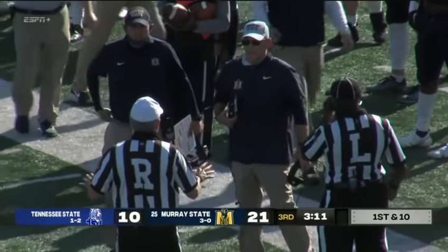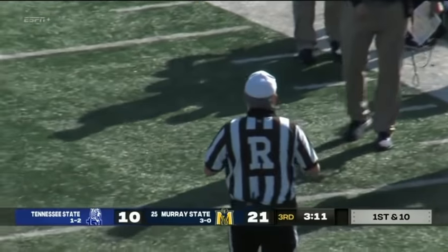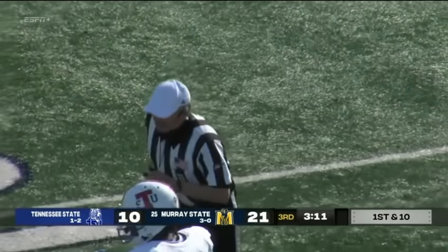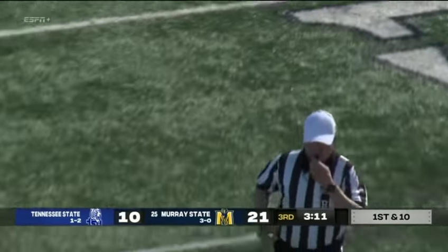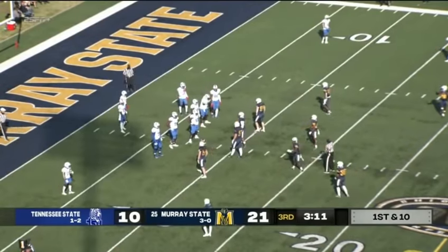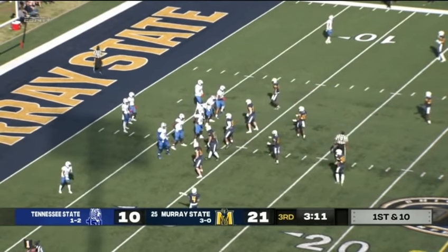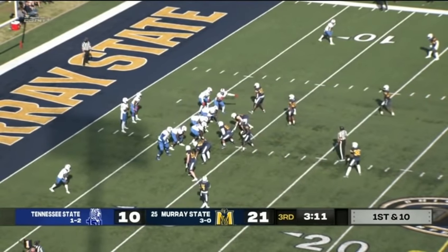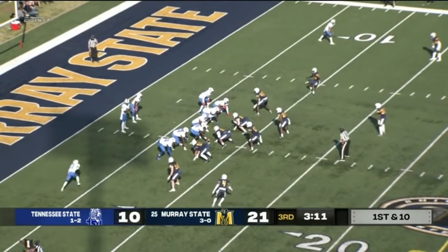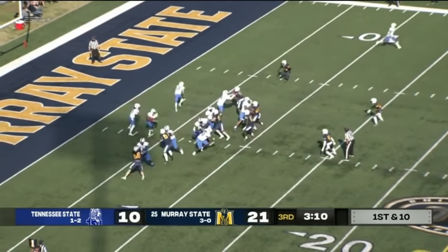And usually, if there's any question, they're going to look at it, and the fact that they didn't send anyone out tells us they were able to see that without having to stop it and have a continued video review. So, turns out it's still a really fantastic punt for the Racers as they pin Tennessee State inside their 10. They'll take over at the 8-yard line deep in Racer territory, but TSU did get the ball.